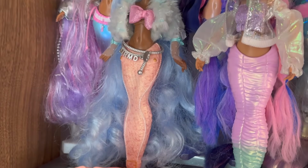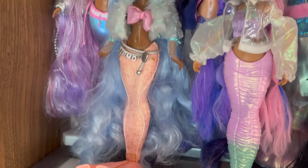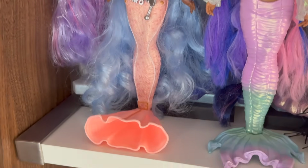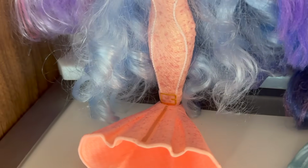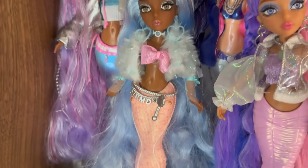Here's one of my favorites because she's the funniest. This is Chanel, sporting a Chanel suit-like tail, and the fin has even more detail on it. It's like a skirt with a zipper on it, and there's like a buckle there. She's so funny to me. I love her so much.